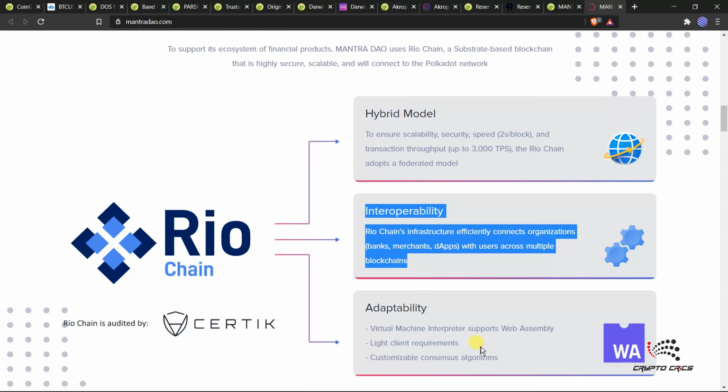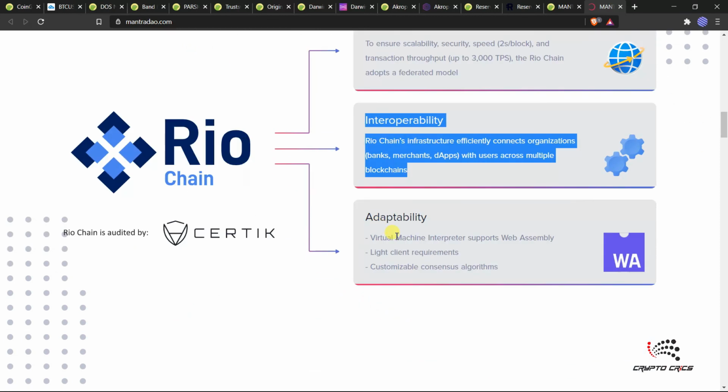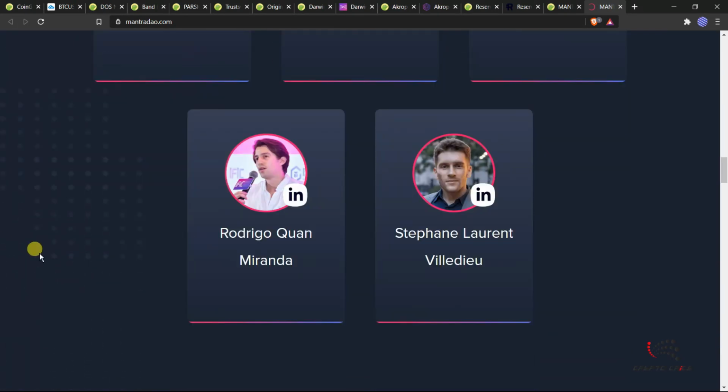And in terms of Rio Chain, it has interoperability and adaptability, and you can see it is a WebAssembly model. WebAssembly is a huge thing going on, it's a simple kind of framework, using the web browsers, that is huge. Now it is a WebAssembly thing, and Rio Chain is audited by Certik. So lots of good things going on in Mantra DAO.